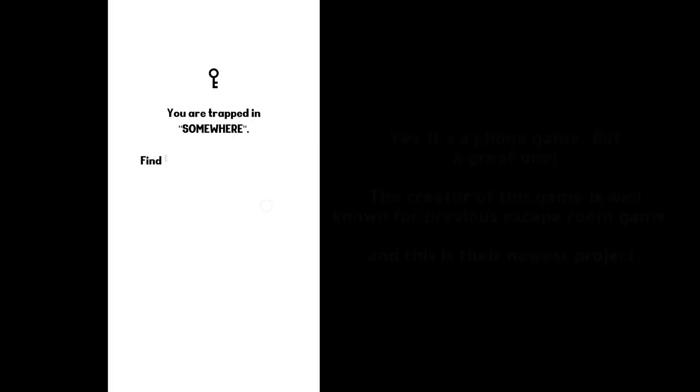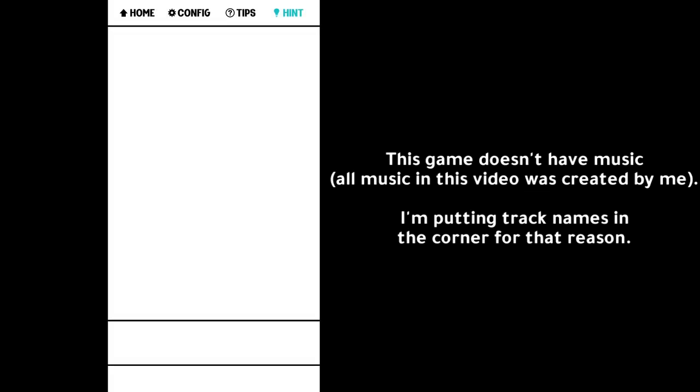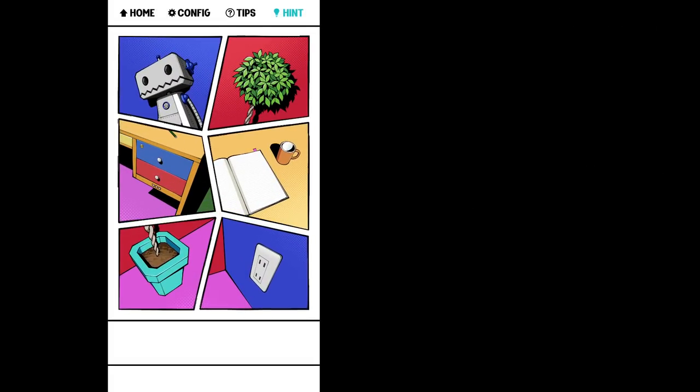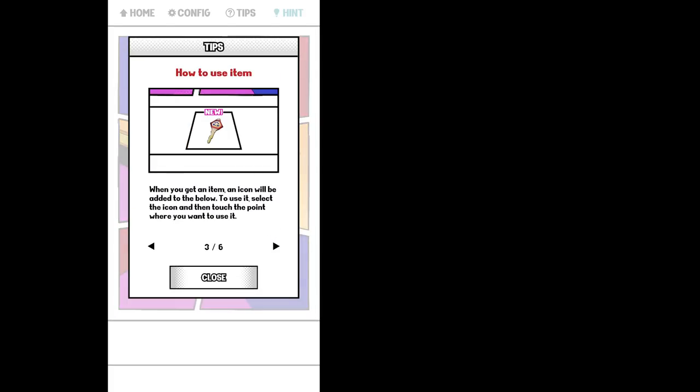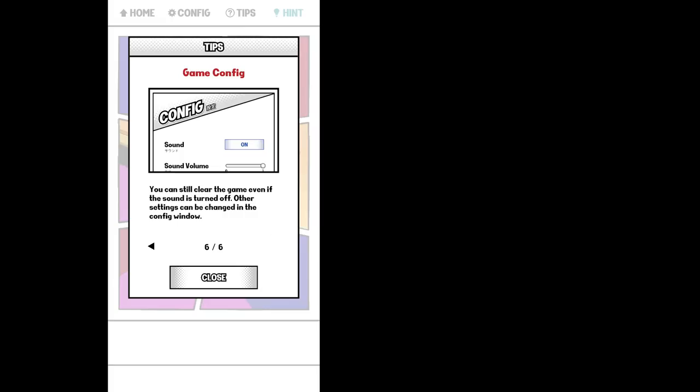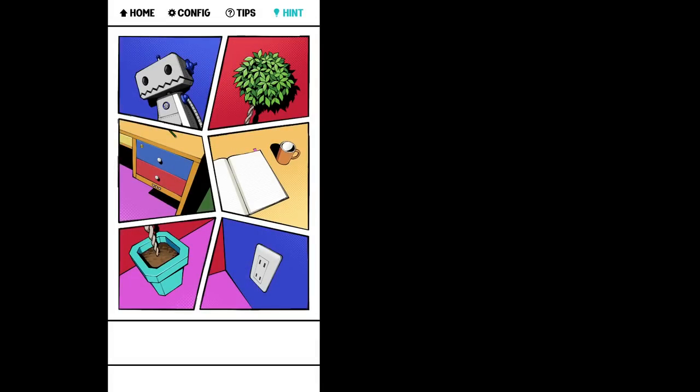Got a key. Because it's lockpick. You're trapped in somewhere. Find the exit. You can touch and explore, use items, so... Okay, and touch the item again to examine it. There's a hint system. Okay, and the sound is not necessary. Okay, so, let's take a look.